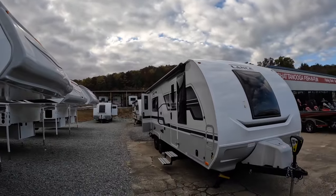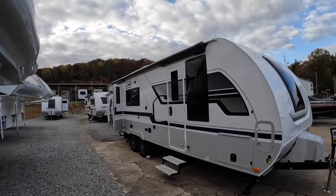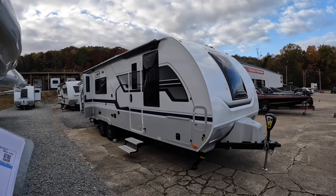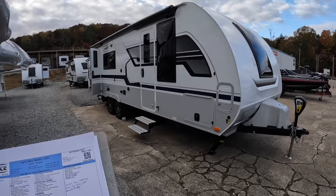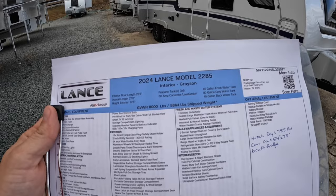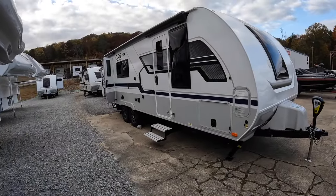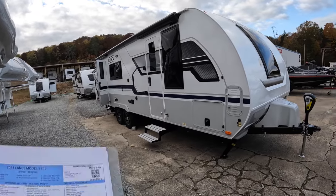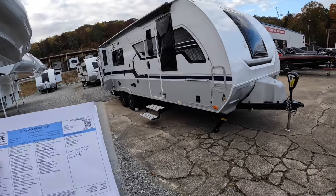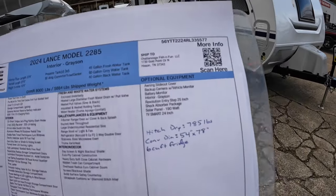So like I said, this is a 2024 Lance 2285. This is Lance's only rear kitchen travel trailer model. So this one here, you should be able to pull with a half ton. It comes in weighing at 5,864 pounds dry. You go loading it up with all your gear, your clothes, the closets, the kitchen, and all your storage compartments, you're going to be more than that, obviously.